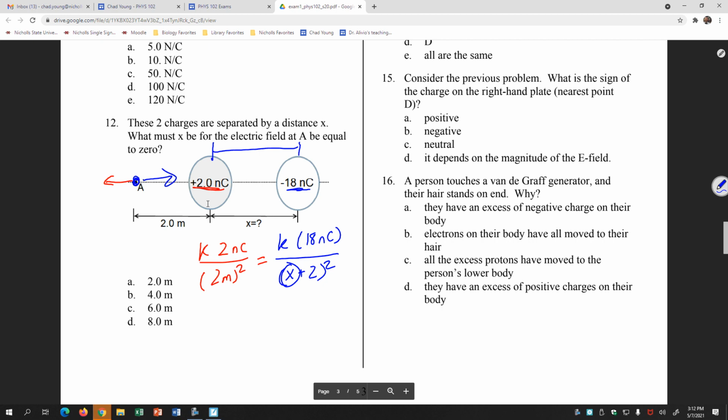But the easier way to approach this problem is to say, I have these two vectors that I want to be the same magnitude. I want you to recognize that if this is Q1, then this is 9 times Q1, right? 18 is 9 times 2 nanocoulombs. So in order for those two electric fields to be equal, how much more must the distance be for the 18 nanocoulombs as compared to the 2 nanocoulombs? By what factor must its distance be bigger in order to account for the 9 times the charge?